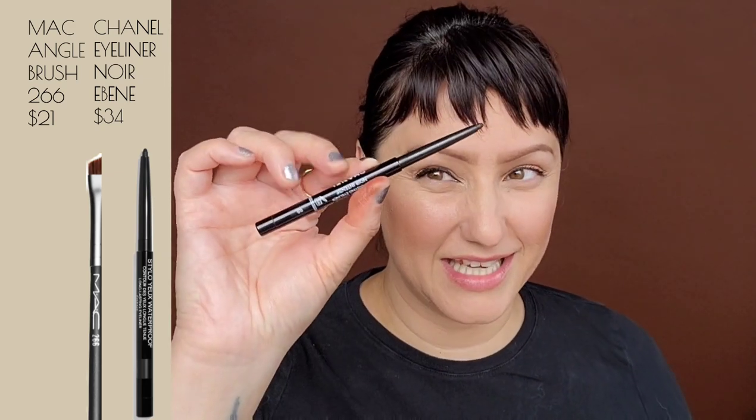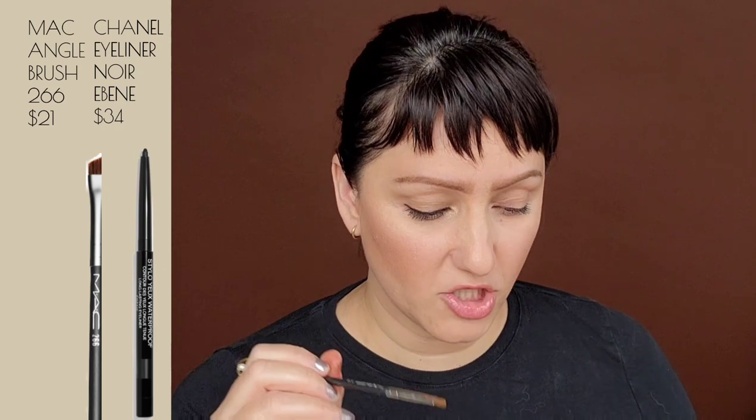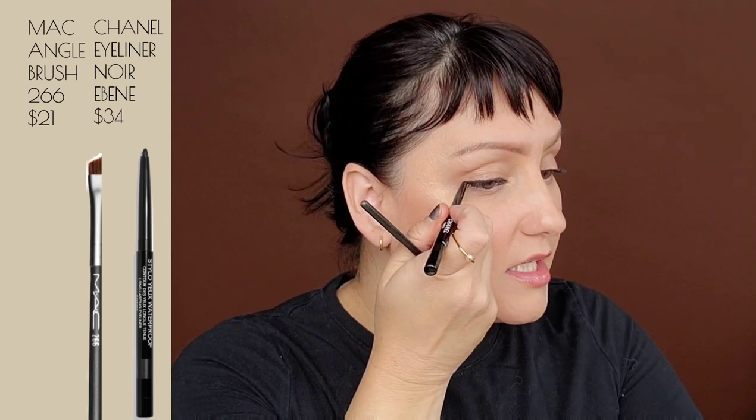Now let's head back to the liner in the pencil, or the retractable pencil, I should say. And I'm gonna grab my MAC 266 brush. Mishika said to create a really beautiful line at the edge of the eye if you want to create a little bit of an upturned eye and a soft, sexy cat eye. Once you put your liner on, take your brush, put a little extra at the edge here.